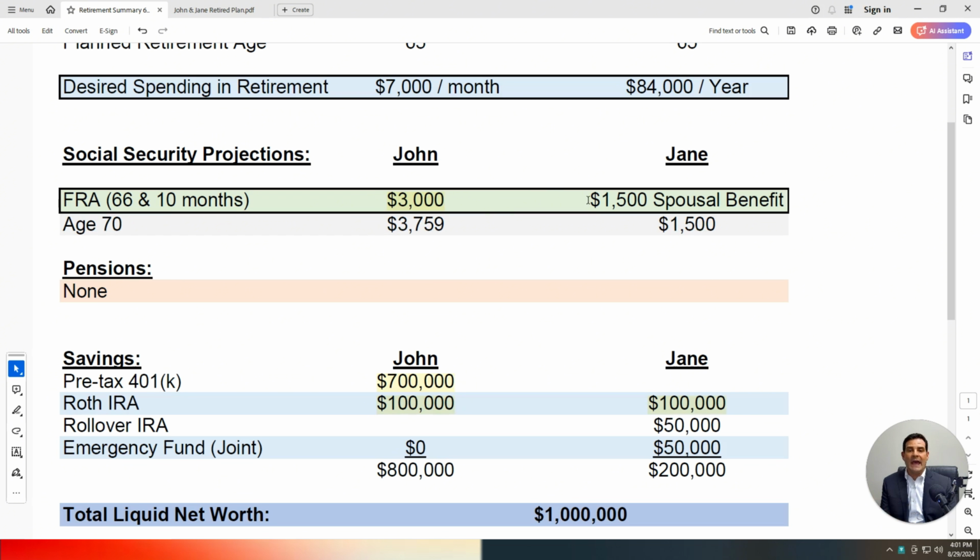and Jane will get half of that. $1,500 will be what she receives. But they won't actually receive that. And why, you might be thinking? Well, you've got to take into account the Medicare Part B premium. Once they're 65, we're assuming they're going to jump on Medicare. In 2024, that starts at $174, $175 per month.